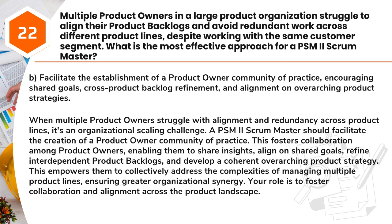This fosters collaboration among product owners, enabling them to share insights, align on shared goals, refine interdependent product backlogs, and develop a coherent overarching product strategy. This empowers them to collectively address the complexities of managing multiple product lines, ensuring greater organizational synergy. Your role is to foster collaboration and alignment across the product landscape.